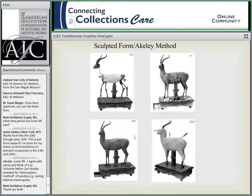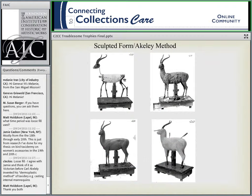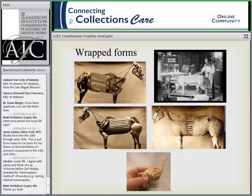Next, we have carved wood bodies. This was a small offshoot. We saw this mainly for very, very tiny animals. We look at chipmunks and mice, where a taxidermist would take a small piece of balsa wood and completely carve the animal out of this material and then wrap the legs. So you'd have a balsa wood core that would encompass the head and the body, and then the legs were wrapped just like we see here.